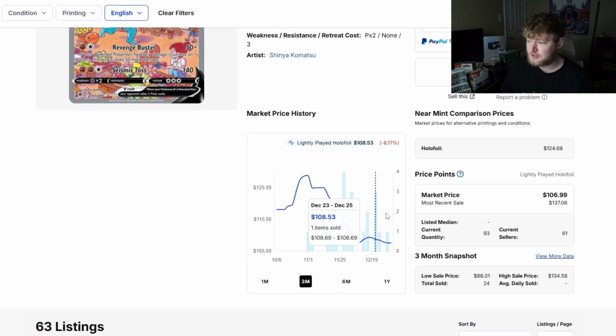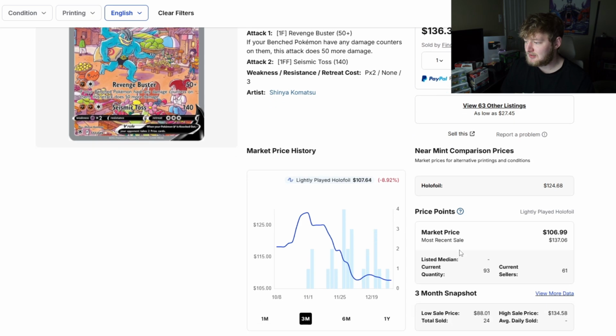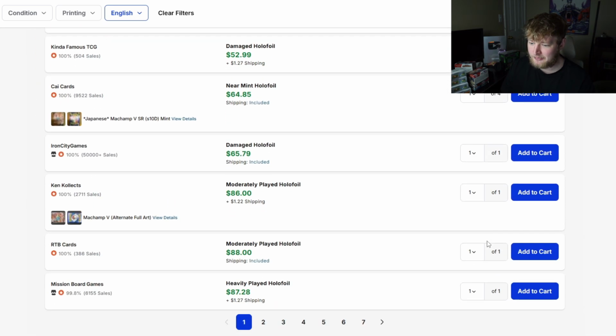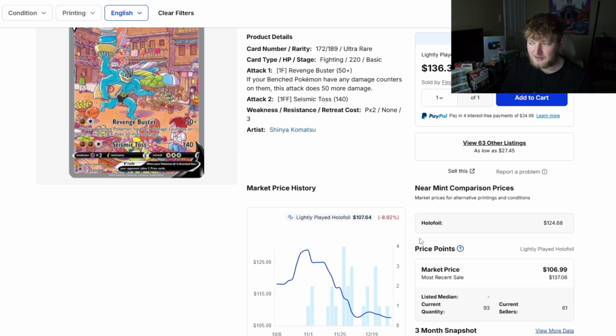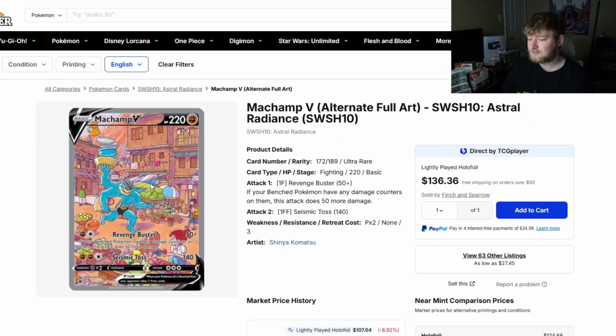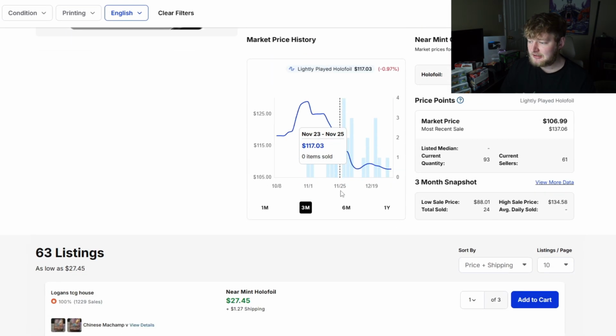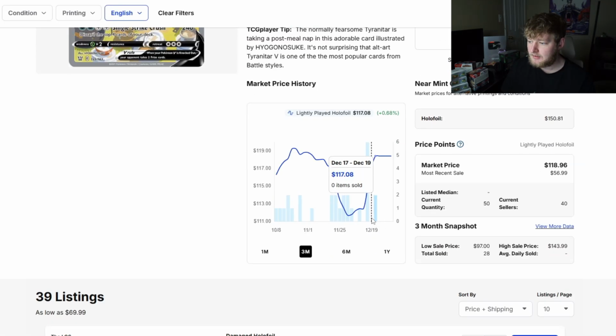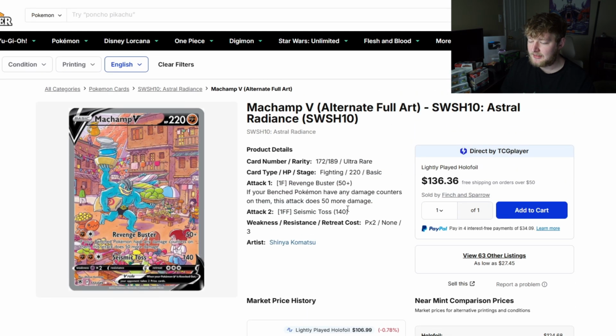Almost the same with Machamp. It's actually down 9%. It says market's 106. I don't know if you can find a near mint for that. It's probably lightly played. Lightly played here for 136. Machamp is a very solid card from Astral Radiance. It's the chase. And yeah, as you can see, it's down. Still down this month. Not a lot of sales of it. But still, I think it's definitely going to move if Astral Radiance keeps moving.